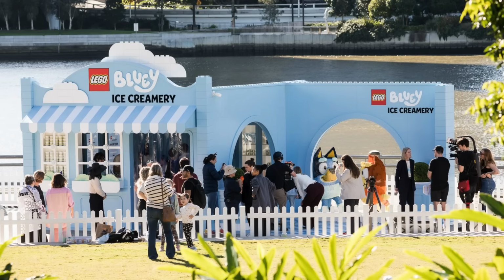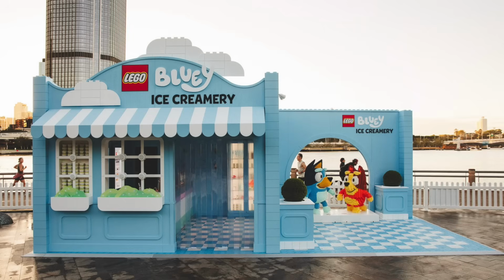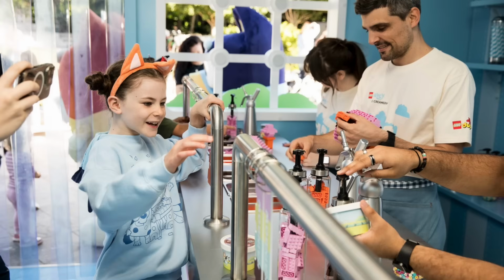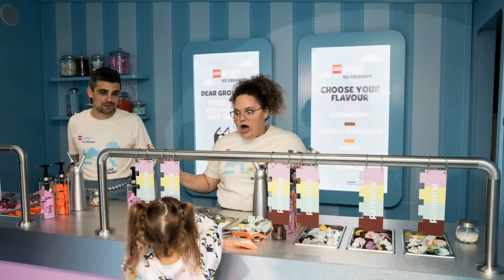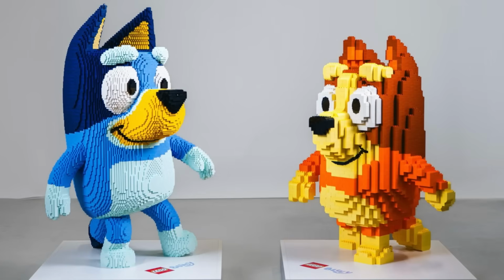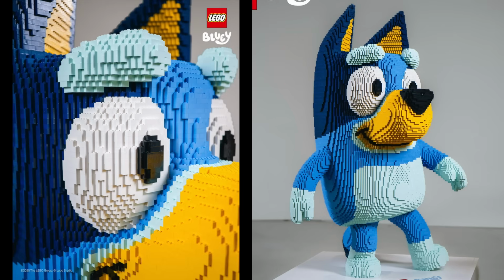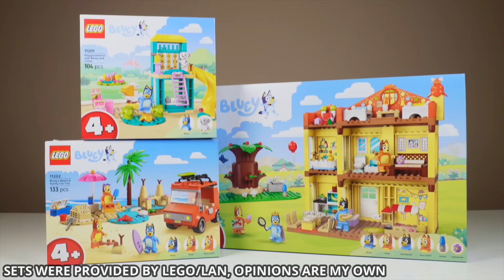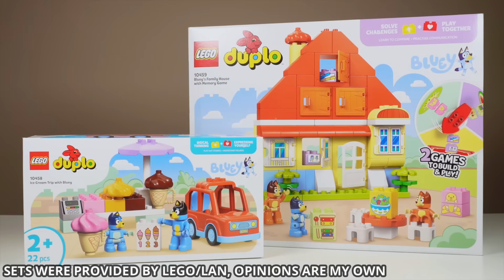Next up, over in Australia, to celebrate the launch of the LEGO Bluey line, they opened up the LEGO Bluey Ice Creamery. And while sadly they don't serve ice cream, they do have some fun building events. And those who attended may have seen these brand new Bluey and Bingo sculptures, where Bluey is made out of standard system bricks and Bingo is made out of Duplo bricks, which unsurprisingly is exactly how the new Bluey line works, and I was lucky enough to get sent a copy of them from LEGO.